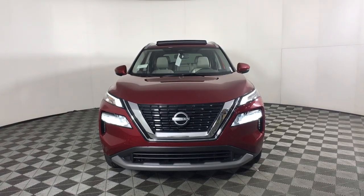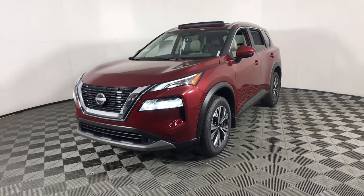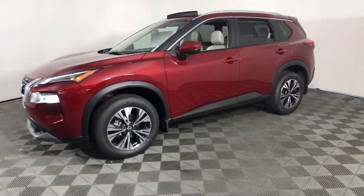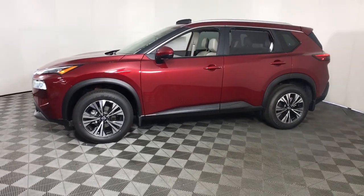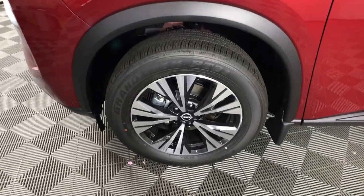Can you see yourself in the 2022 Nissan Rogue? Start planning your family road trips in this comfortable, well-equipped Rogue. This clever crossover offers plenty of space and thoughtful creature comforts to keep your crew relaxed and eager for adventure.